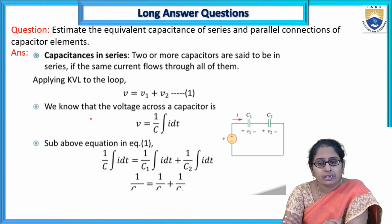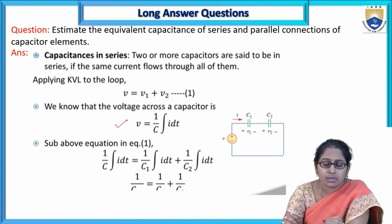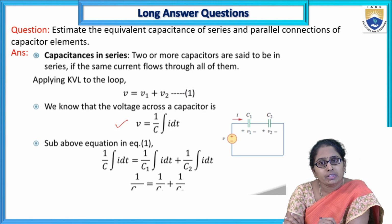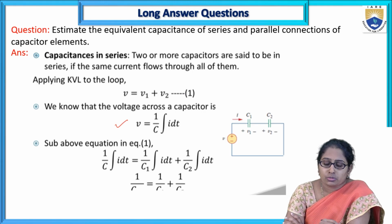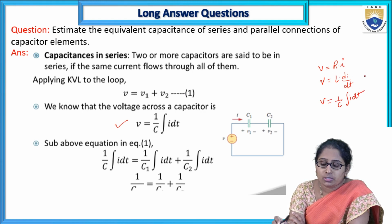The voltage-current relationship in the case of a capacitor: V is equal to, it is like Ohm's law only, right? V is equal to 1 by C integral of I dt. In the case of a resistor, V is equal to R into I. In the case of an inductor, V is equal to L dI by dt. And in the case of a capacitor, V is equal to 1 by C integral of I dt. These are the very basics, we always need to remember.